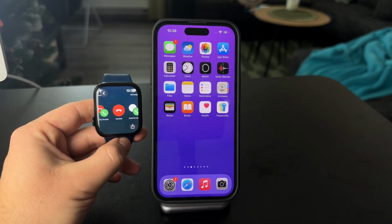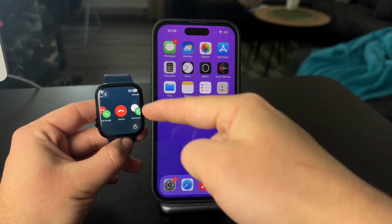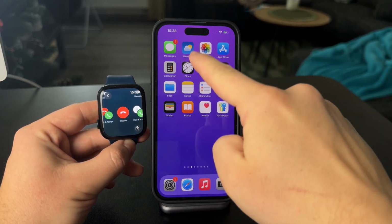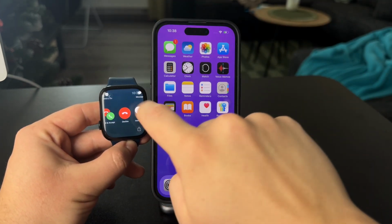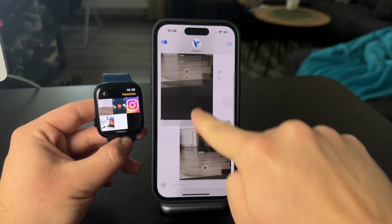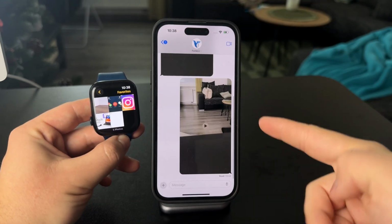However, there is one workaround when it comes to videos. You can technically send videos to yourself through iMessage, or even to someone else, and then you have the ability to play them back on your Apple Watch. So it looks like this: when you open up the Messages, you can see this is me. I'm sending videos back and forth with myself.